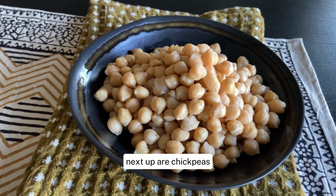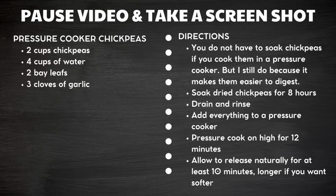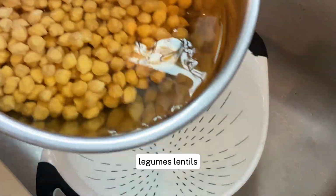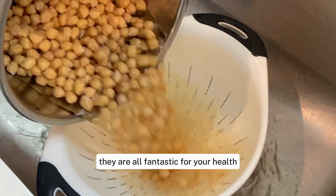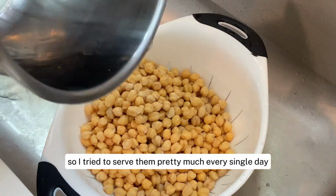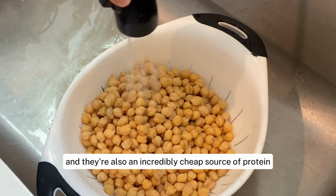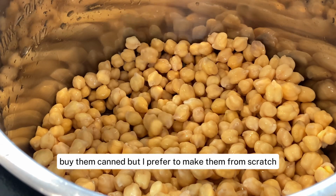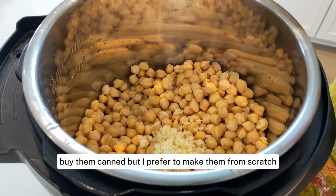Next up are chickpeas. Chickpeas, beans, legumes, lentils, they are all fantastic for your health. So I try to serve them pretty much every single day. And they're also an incredibly cheap source of protein. You can of course buy them canned, but I prefer to make them from scratch.